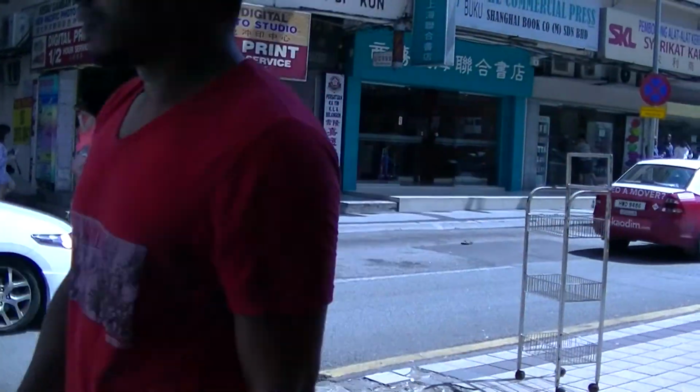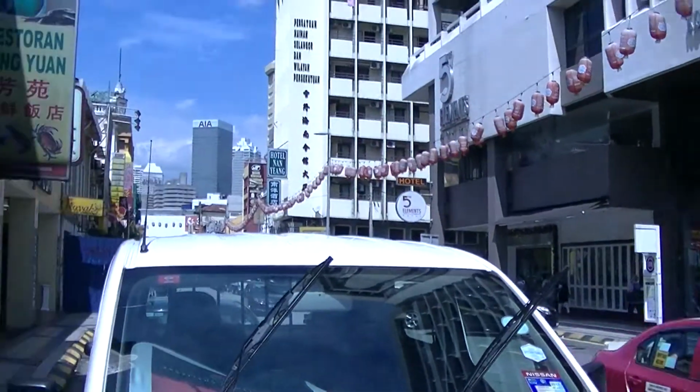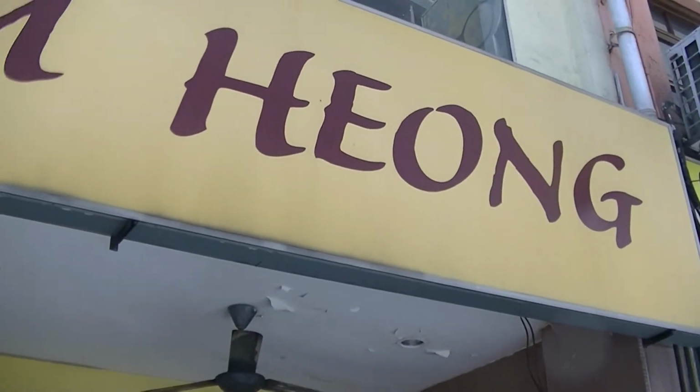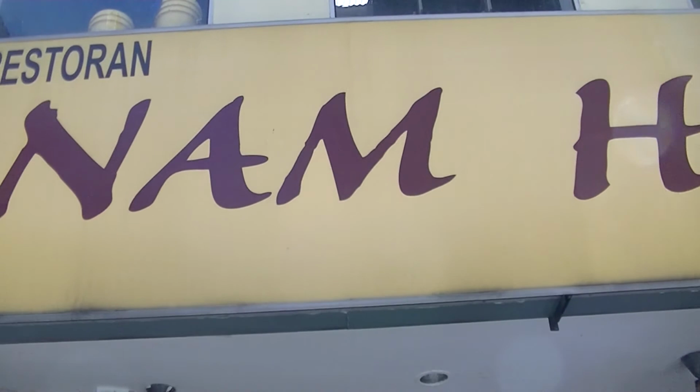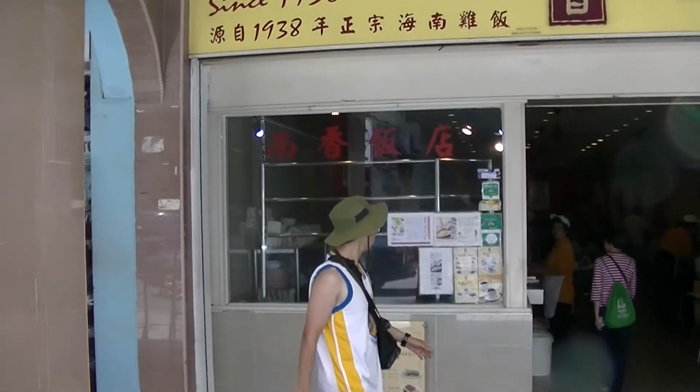So chicken rice is quite nice. 7.20 is roughly less than $2. $2 is equivalent to 9 ringgit. So this is less than 9 ringgit. So it's less than $2 if you know what I mean. Hopefully you know what I mean.